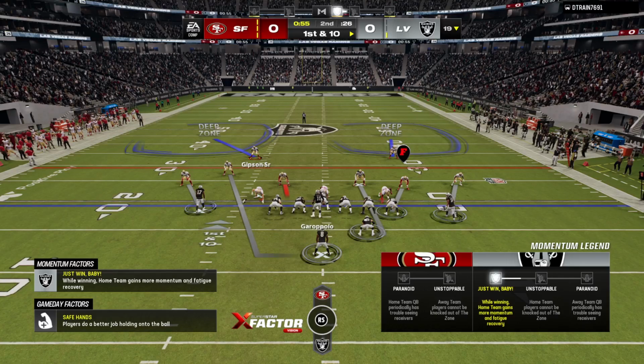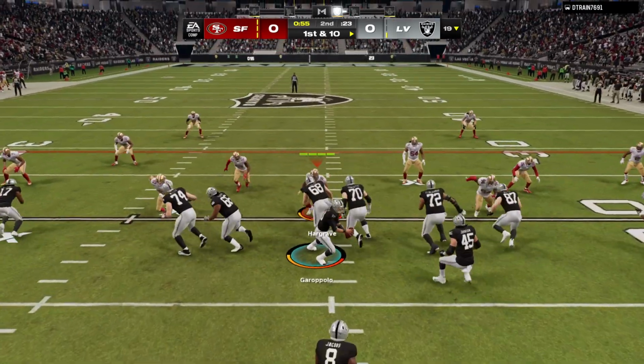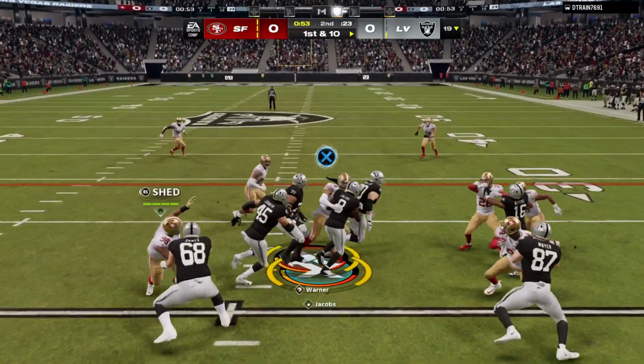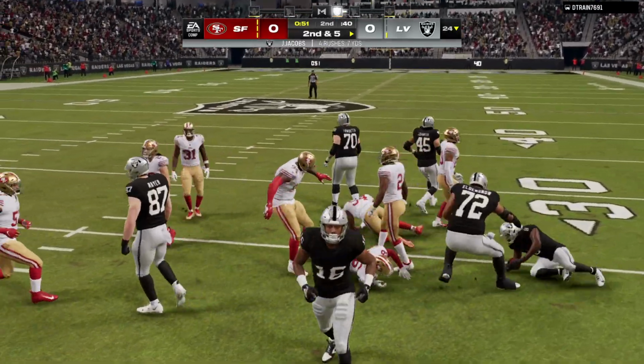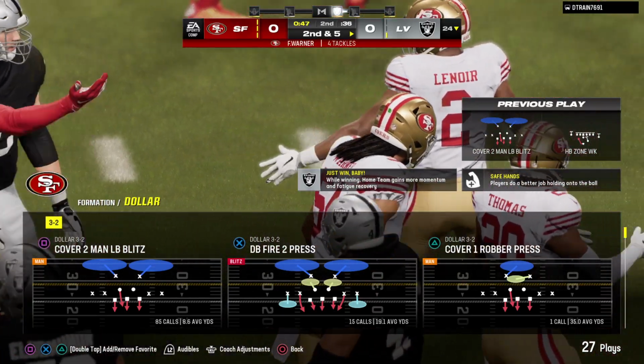The Las Vegas offense ready to start this next drive, and they'll have a decent amount of time, 55 seconds to work with to try to at least get down into field goal range. Stopped at the 24-yard line after a gain of 5.